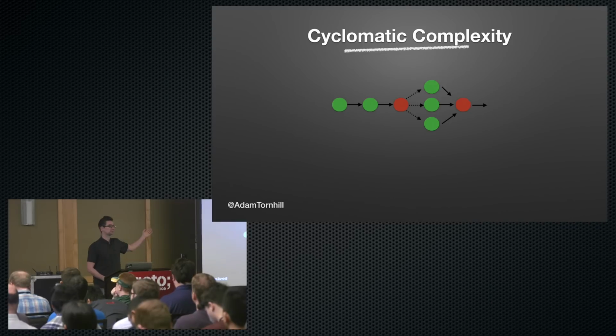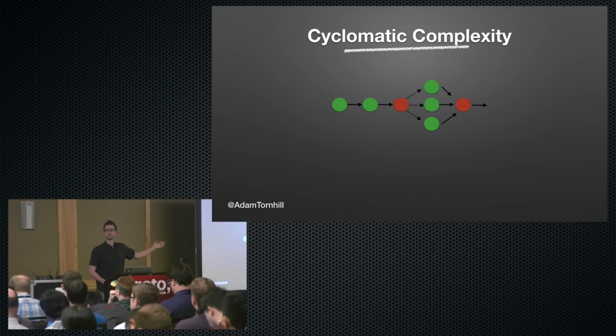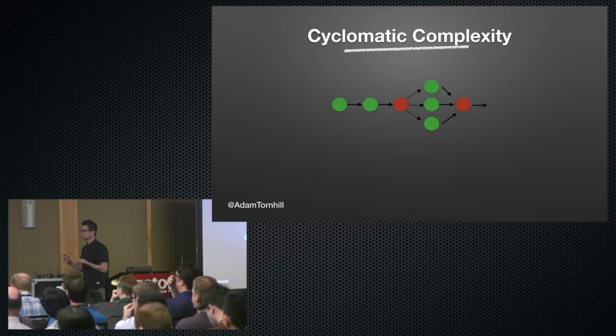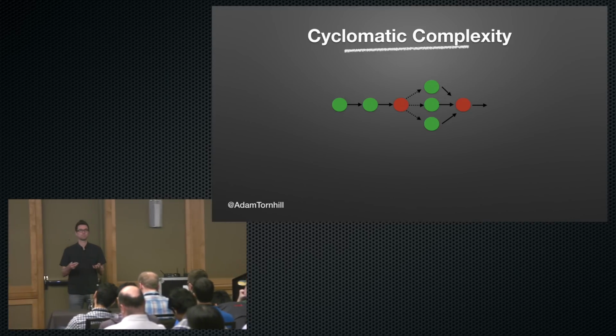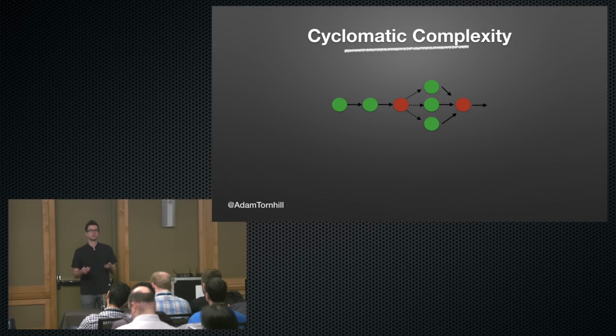And this is just one example. This is one of the most popular approaches. This is called McCabe Cyclomatic Complexity. And what you do in McCabe Cyclomatic Complexity is basically you consider your program or your function as a graph. And then you calculate the number of possible paths through it. And then you sum up that number, and the higher that number, the more complicated your code.